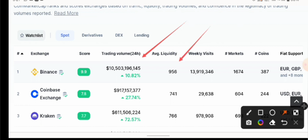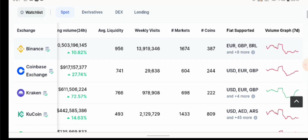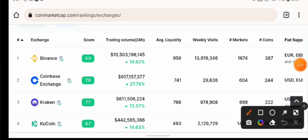Average liquidity, you can also check it, right? Very, very massive. Weekly visits, 13.9 million. That's a lot, bro. And you can see the markets right here. You can see that crystal clear, the coins that are listed there. And the fiat currency support, we've got loads of them: Euro, GBP, BRL, and loads more. You can see Coinbase is second right here. You can see Kraken right here.